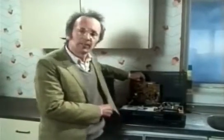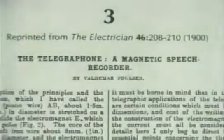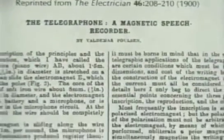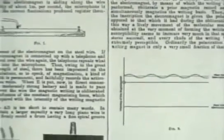They were first developed nearly 100 years ago for recording sound. A Danish telephone engineer called Valdemar Poulsen, convinced that there was a need for a permanent record of business transactions conducted by telephone, started experimenting with magnetic recording in 1896.